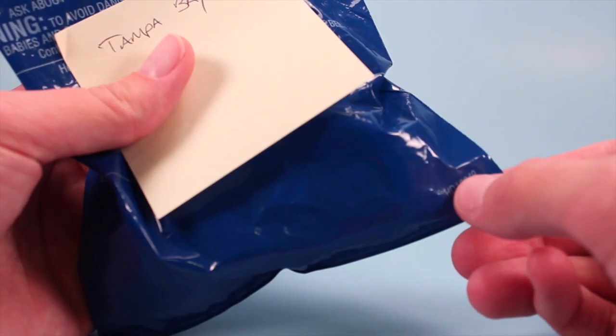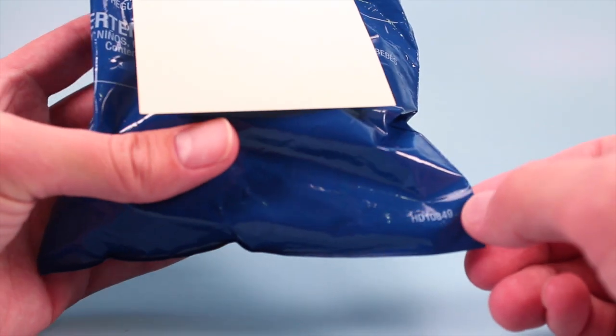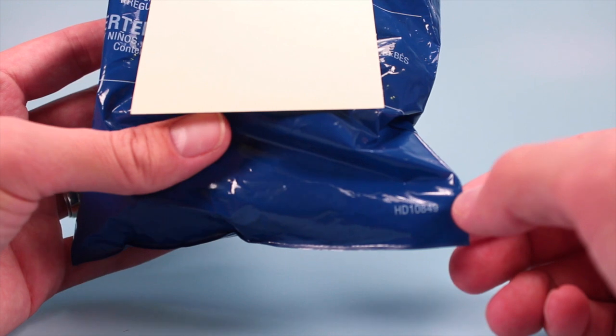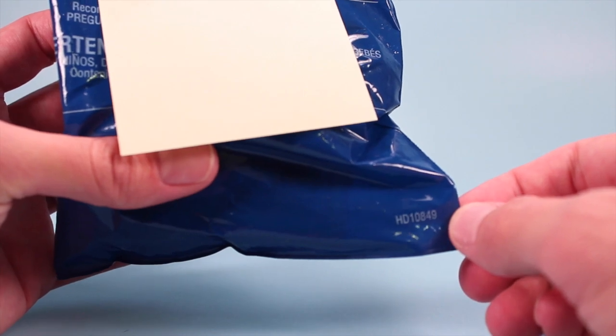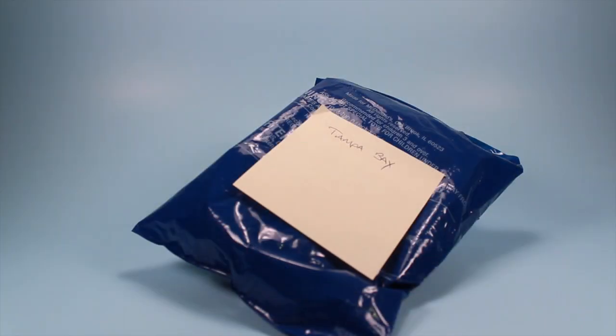But to our surprise, there is a secret number on each little package, and this will help you find who you need to find. Unfortunately, it's early on and I don't know the codes yet other than the 3 that I bought today, and this code here, HD10849, is none other than Tampa Bay. How did I know this is a Tampa Bay Buccaneer figure?